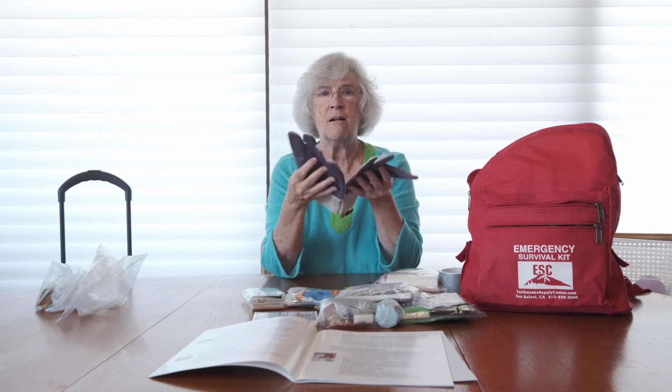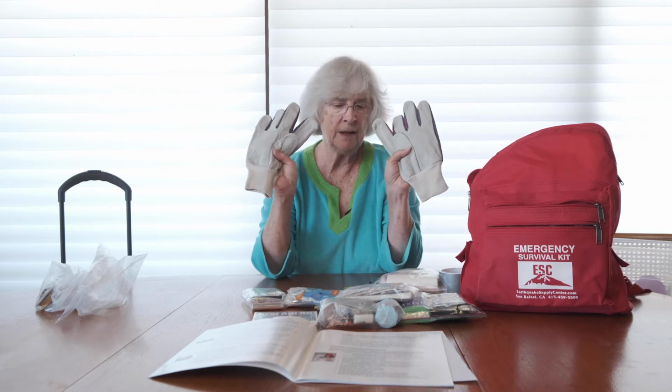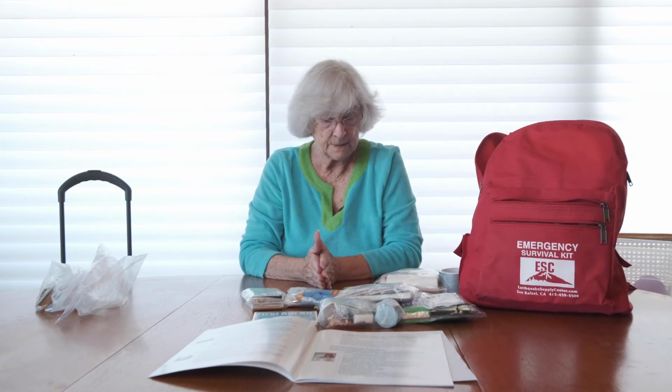And lastly, a good pair of gloves that are cotton and or leather. You don't want a synthetic glove because if it was really hot, it could melt and burn your hands. This would let you have access to anything you needed to clean up and all. So that's another thing to add.